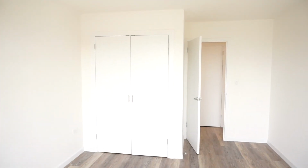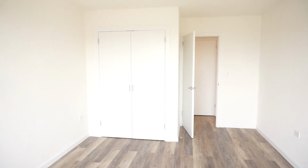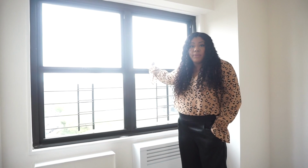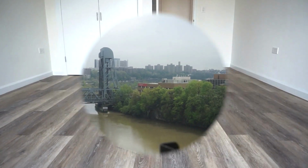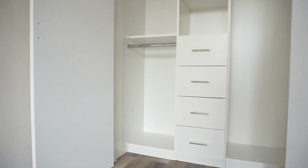This particular one-bedroom unit has a really nice sized bedroom. It also comes with this gorgeous big window that has this beautiful view where you can just look out and look at the water, and then it also has these amazing hardwood floors. Can we talk about how gorgeous these floors are? And then a nice built-in closet with tons of storage.